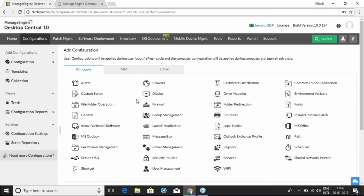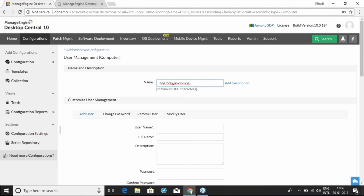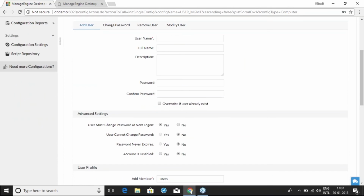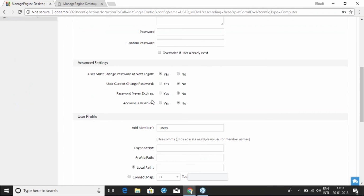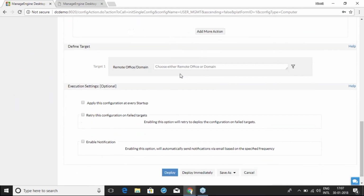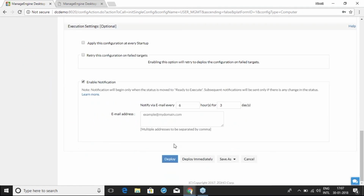Similarly, you can manage all the users in your organization by clicking on the user management configuration, provide a meaningful name as always, fill in the user details, and here as you can see, you can configure the advanced settings for password as well. Once you're done with this, as always, choose a domain to which you want to apply this configuration. Click on enable notification, provide your email ID, and click on deploy.